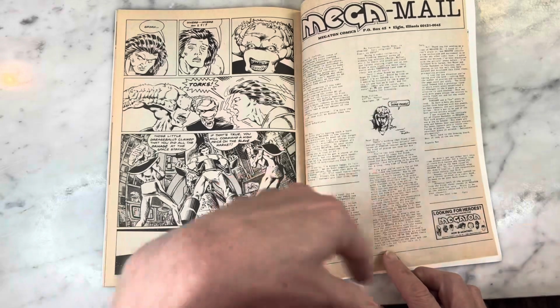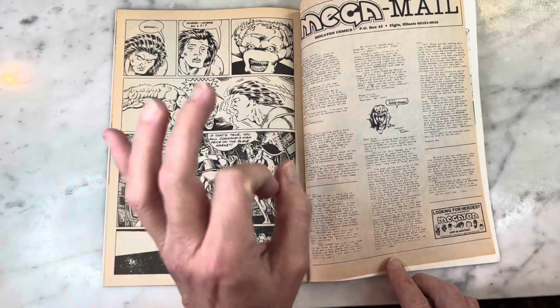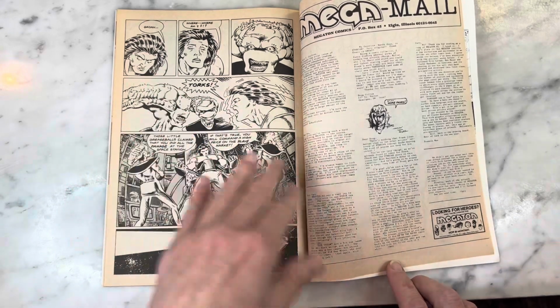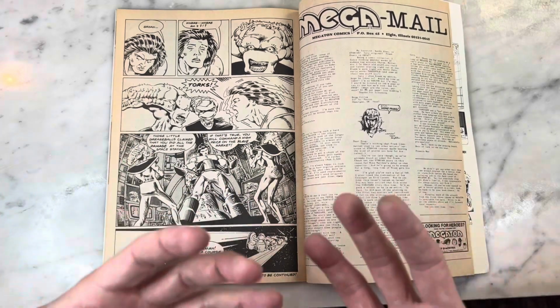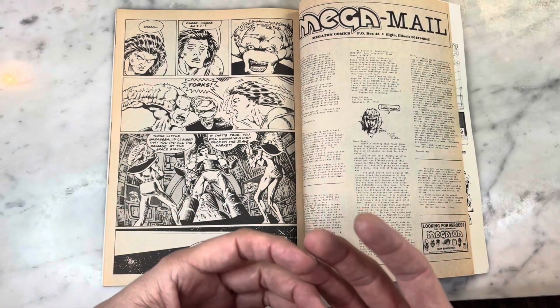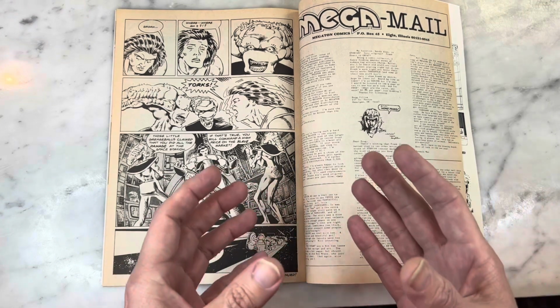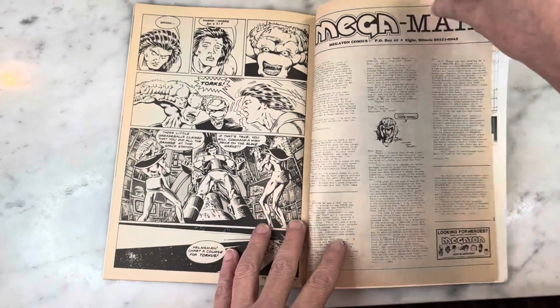I was looking for famous names in the mail column, and this font is so tiny and horrifying. I didn't see any major names. Sometimes you do, but I'm not gonna read all that. I think that small fonts, I've run into this problem before in comic books, and you have to remember that the majority of your audience is men over 40.